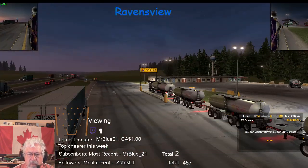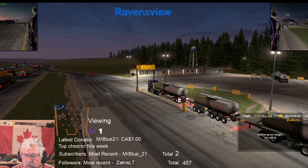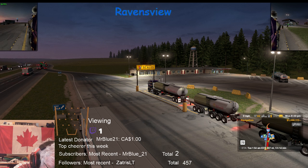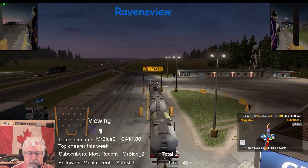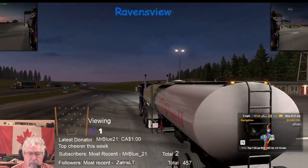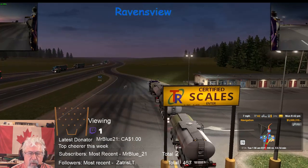So for $10 I can weigh my vehicle, which is kind of interesting because most of the vehicle is hanging off there, but anyways, gross weight, 257,000 pounds. Which is pretty well, let's see, divide that by 2,000, that's 129 tons. Little pups. Going up they go. Up you go.